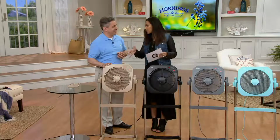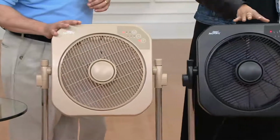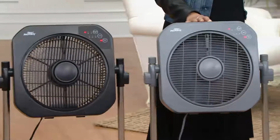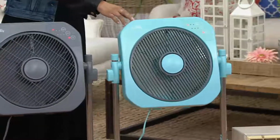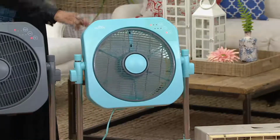Real quickly, let me show you the colors, because this is a great value as our May item of the month. We have it for you in beige, and then here is your black. Next up, platinum, and exclusive to QVC, turquoise. Yes, that's a beautiful color, and that is the most limited as well. You're talking about if you had that beach home. That's right, or if you like that nautical feel, this would be a great color.